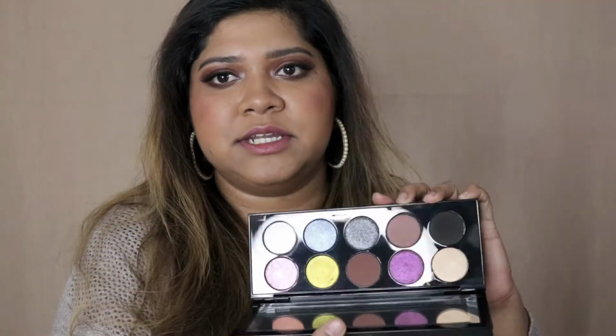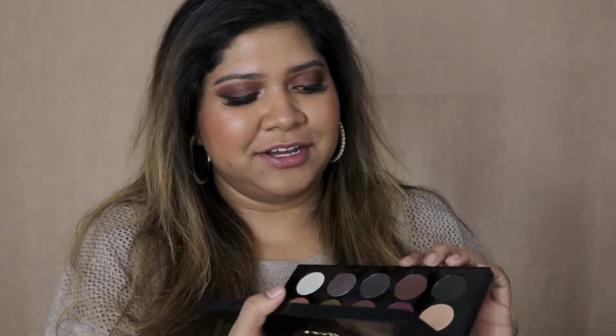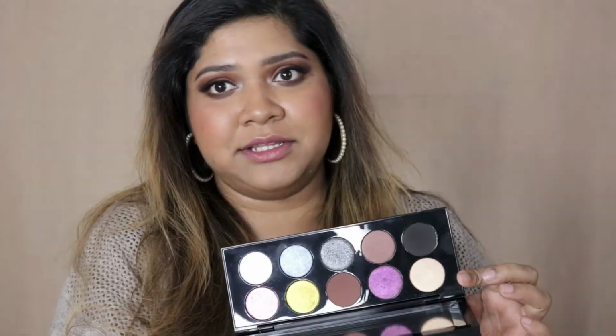It's a different palette, you know. We all have our warm tone palettes and whatnot, but this is a different palette. It's more like an editorial palette, if you will, because it has so many different textures. So yeah, I'm quite enjoying this at the moment.